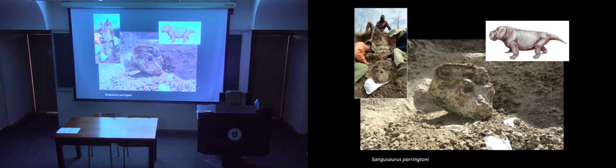We'll have a look at this specimen. Obviously, it's a large skull here, and that's a Dicynodont skull. It's Sangosaurus parringtonii. That's the skull. That's the left eye, that's the right eye. The snout is here, there's the back of the head, and this large single hole at the back of the head, just there. That's what that skull looks like in reconstruction. A tortoise-like beak, a horny covered beak, very large herbivore Dicynodonts.